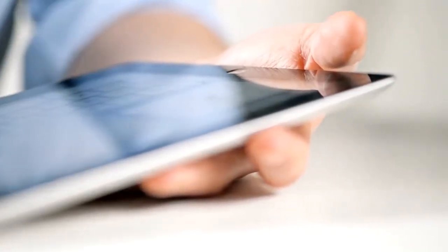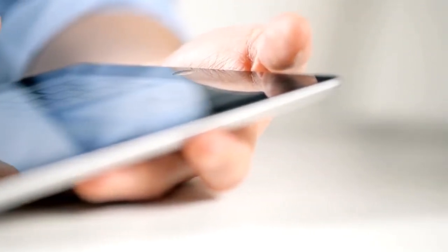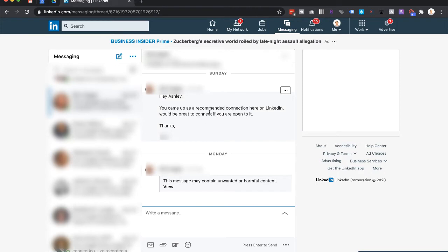So here's an example of one type of message that got blocked by LinkedIn. And I'm going to block out the names just for privacy reasons, but you can see here that this person connected with me on Sunday, and then on Monday, so a day later, he sent me a link to his website with some text around that as well. But you can see it says that this message may contain unwanted or harmful content. And this is what I mean by LinkedIn blocking messages.